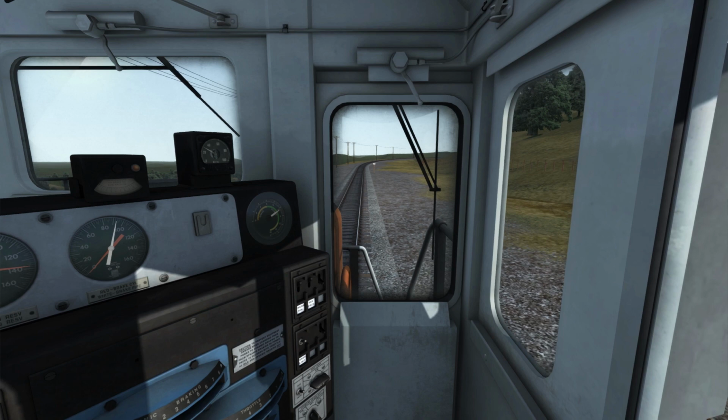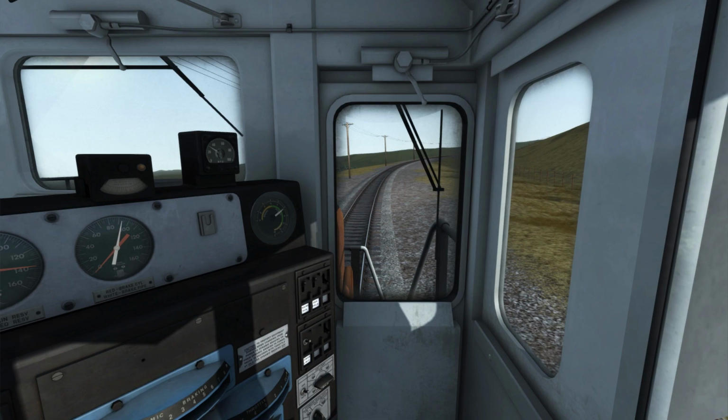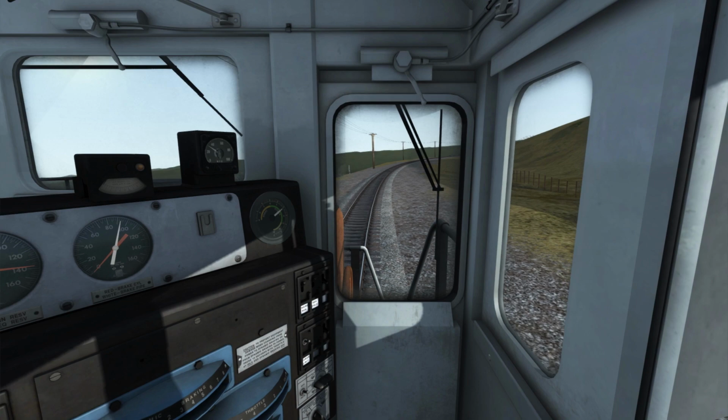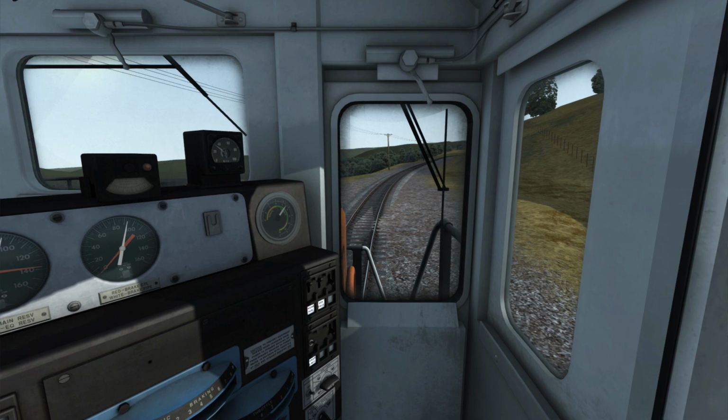So we've now entered the 35 mile per hour speed zone, and we're doing around 30 miles per hour at present, and the speed is indeed climbing. It looks like we're heading towards 31 to 32. I'm just going to now cut the power back to half, so we're now on notch 4 of power. And I will cut further in a moment if necessary.